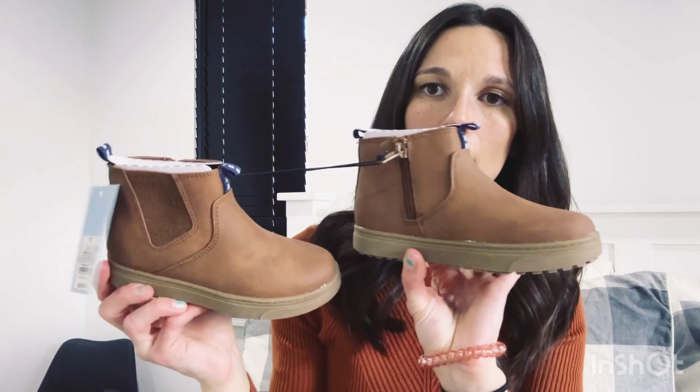And then he needed something to wear in the wintertime that would keep his feet warm, but then also something that he could wear to church. So I got him these.